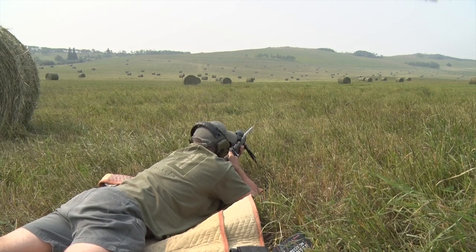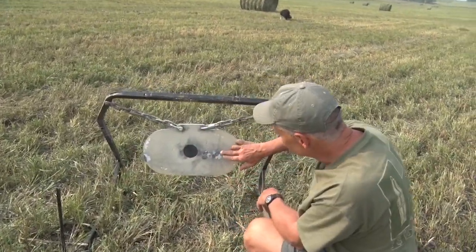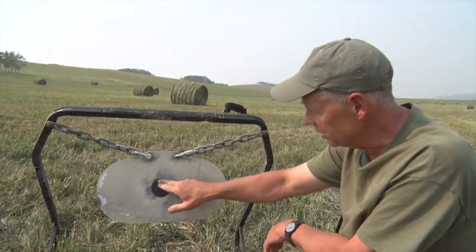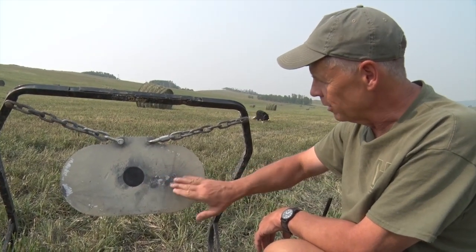I love that sound. We got a lot of wind blowing here today, so our left and right, but I mean, our elevation is perfect. I held the hash mark right there on the black, and you can see that give me that perfect 500 yard zero. So that's really good.